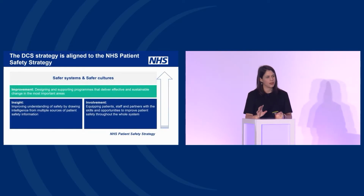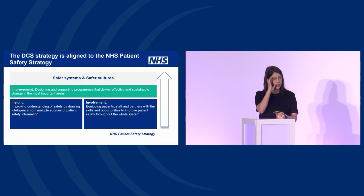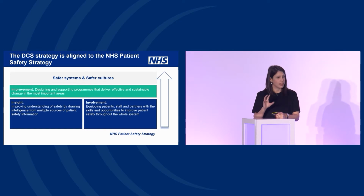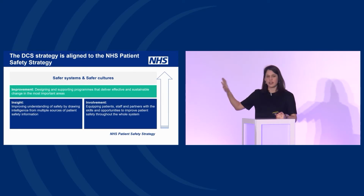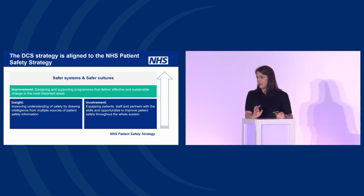What I think is important, I know one of the themes for the conference over the next 2 days is about alignment of policies at the centre. So just to take a few minutes for those of you who were already familiar with the National Patient Safety Strategy, you might be thinking, why do we have another digital one? And the reason is because we needed a national direction for digital safety and data, especially coming out of the pandemic with the real influx of digital technologies. But what you'll see in the National Patient Safety Strategy is this infrastructure of using insight and involvement as building blocks for improvement and therefore safer systems and safer cultures.